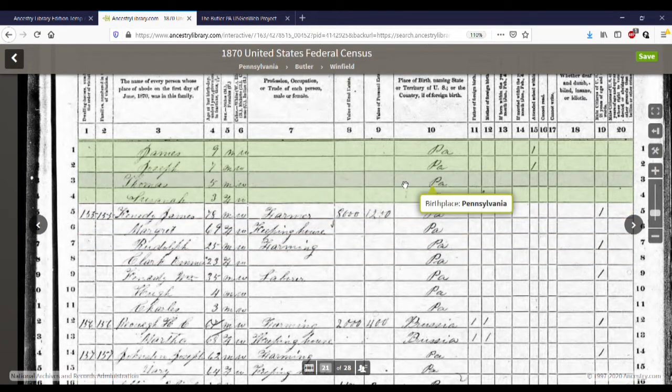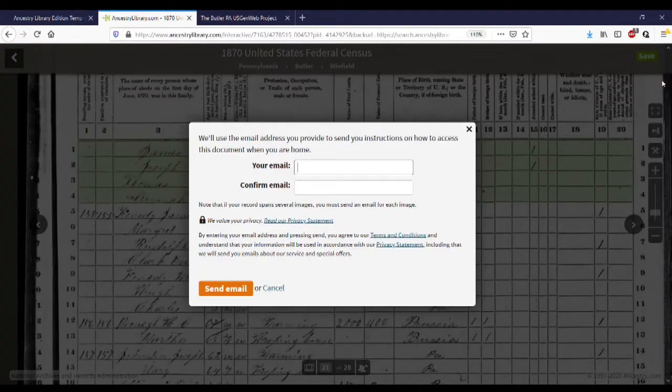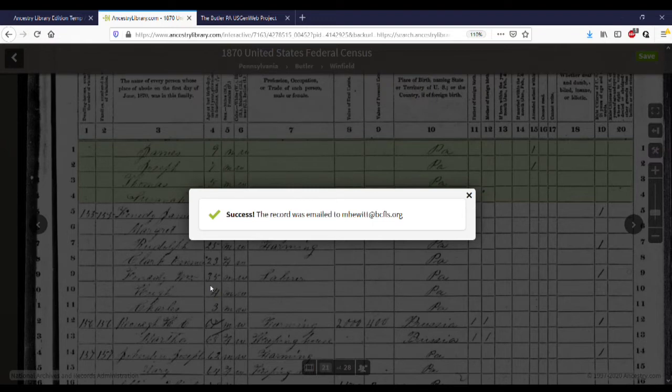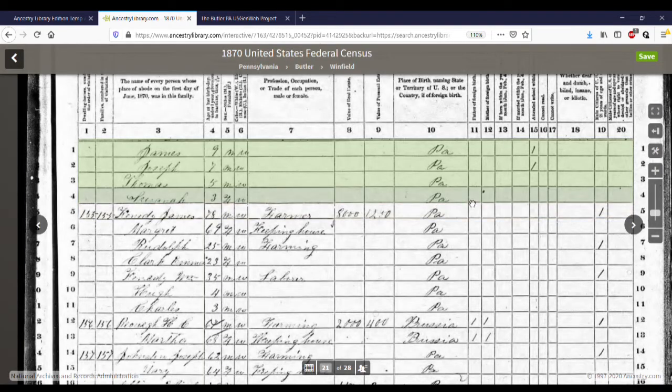And any record that you find here on Ancestry, you can keep a copy of. If you go right here to the top corner where it says Save, you have two options. You have this first one where you can send it to yourself in an email. If you put your email address in, and they'll just ask you to confirm, they will send you a link to download this record, and they will keep sort of a running collection of up to 300 records from Ancestry, and I'll show you what that looks like in a minute. You can also just immediately download the record by hitting Save to this computer.